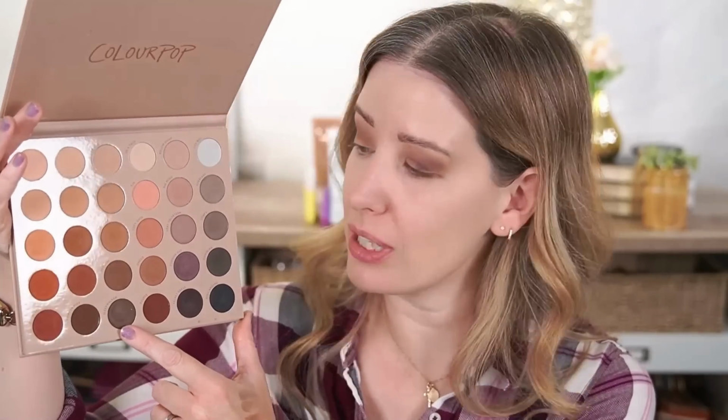All right, then I'm just going to deepen the outer corner with the shade Sleepwalker down here. This actually is a really deep, cooler tone brown, and it looks really similar to the color in the Patrick Ta palette. So I think this one will be a good match. Now, I'm just patting this on. Actually, this one is a little bit more pigmented than the one in the Patrick Ta palette. It's coming off a little bit darker, but hopefully once I blend it out, it'll be okay.